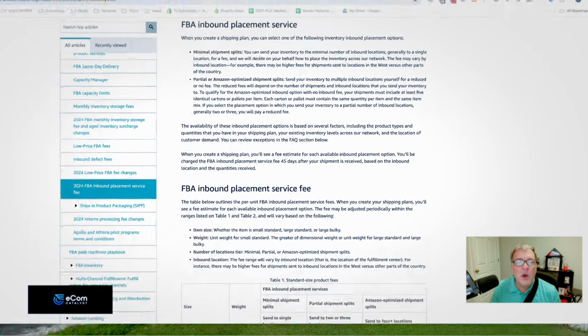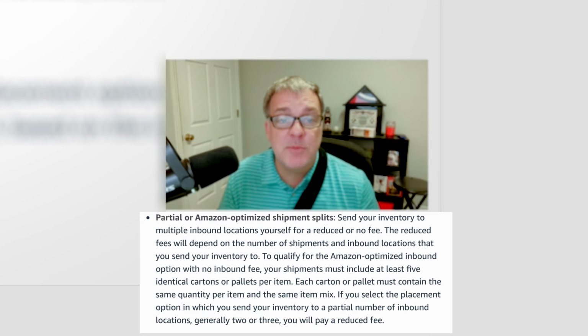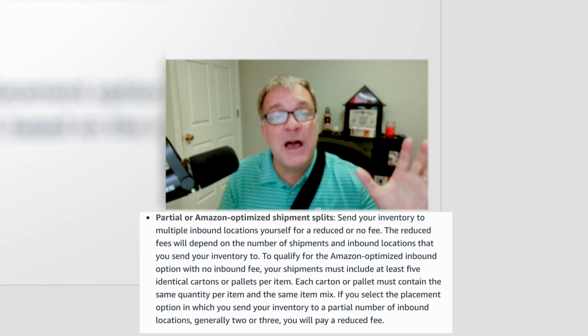Then we get down to what we are all wanting, which is partial or Amazon optimized shipment splits. This is when we're saving money on the IPF, but again, you have to do a cost analysis because it may actually cost you more due to the increased outbound freight to go to 4 or 5 locations.